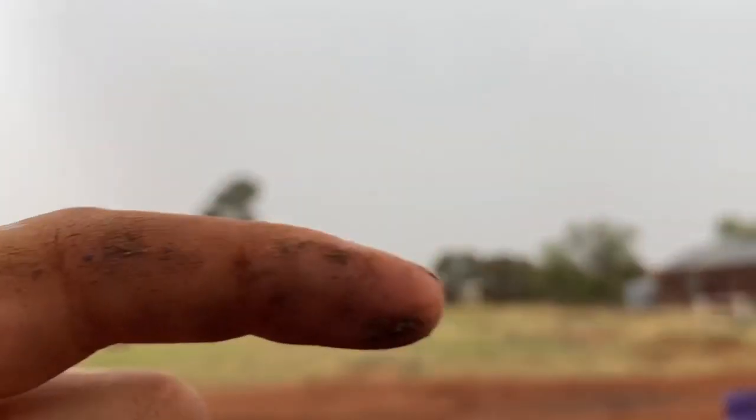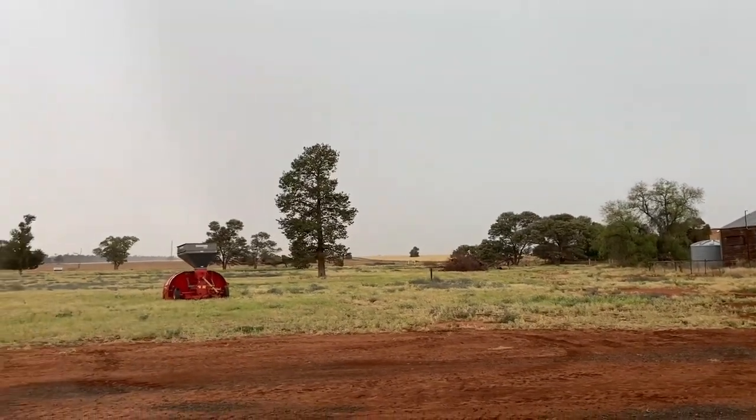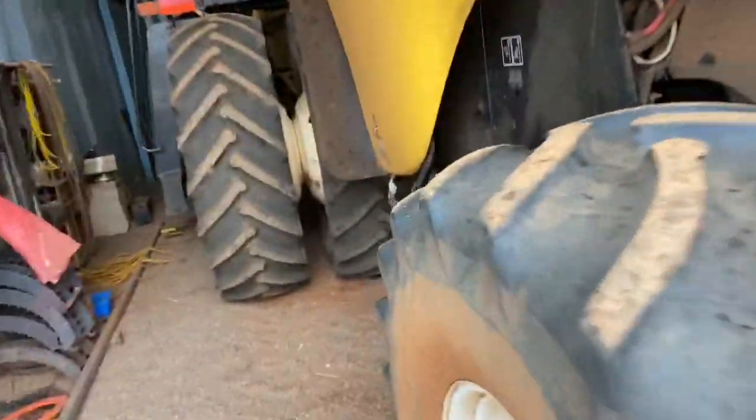Hills in the background there, you can't see the hills. That means that it's heavy rain. Most things are in the shed. Just trying to get a couple of bolts.